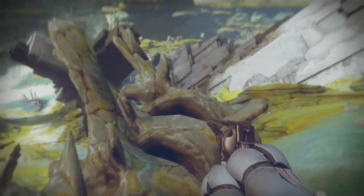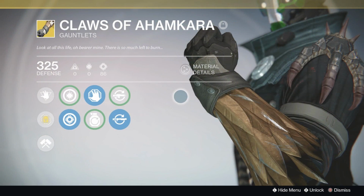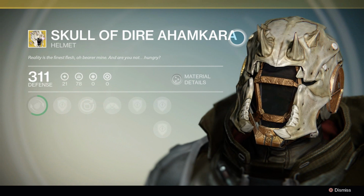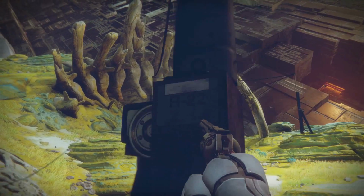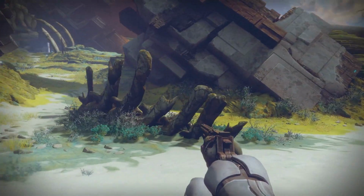And magical, which is why some of their bones are already used for exotics, such as the Claws of Ahamkara, which are Warlock gauntlets, Sealed Ahamkara Grasps, Hunter gauntlets, Skull of Dire Ahamkara, Warlock helmets, Young Ahamkara's Spine, Hunter gauntlets once again. I mean, as you can tell, Ahamkara was used quite a bit for gear. Oh, and not to mention Ahamkara's Scale, which was a Hunter artifact. It may not be an exotic, but I mean, you guys are getting the point.